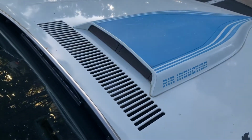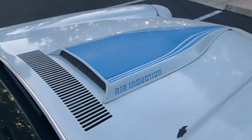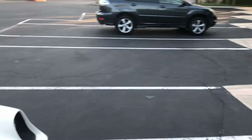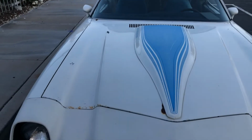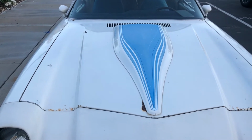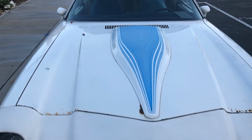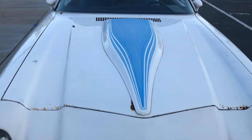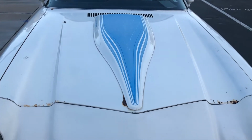My air induction hood does work, but it does not work. So when you put 12 volts to the clicker, it definitely clicks, but the little actuator, I don't know what it actually clicks to. So yeah, I love when people park next to you when you're doing things, and you're just like, really? So I'm going to set the phone down, and we're going to open this hood.